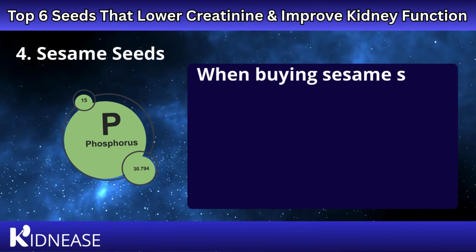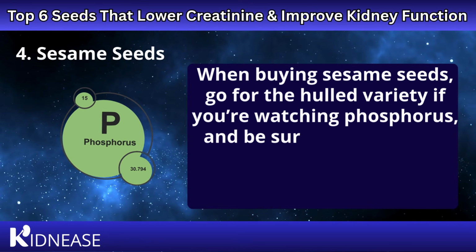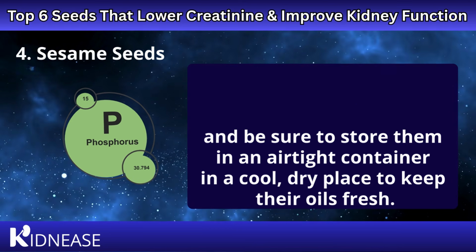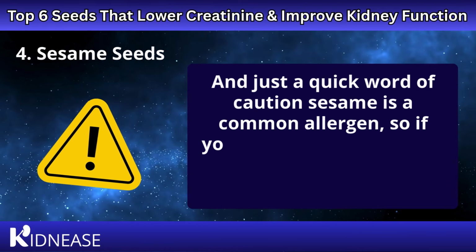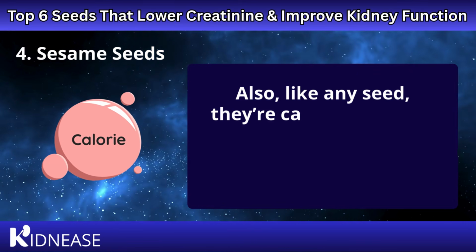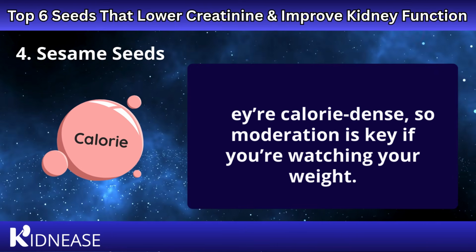When buying sesame seeds, go for the hulled variety if you're watching phosphorus, and be sure to store them in an airtight container in a cool, dry place to keep their oils fresh. And just a quick word of caution, sesame is a common allergen, so if you've ever had a reaction to sesame products, steer clear. Also, like any seed, they're calorie-dense, so moderation is key if you're watching your weight.